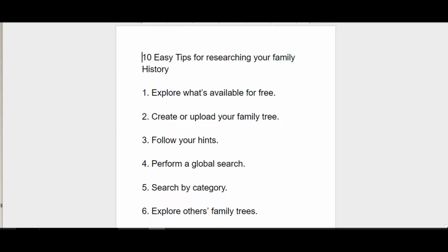Create or upload your family tree. Okay. Now, first of all, I'm going to just talk about creating your family tree. First of all, what you can do is go ahead and download a family tree off the internet and fill out all the information on the family tree that you can.